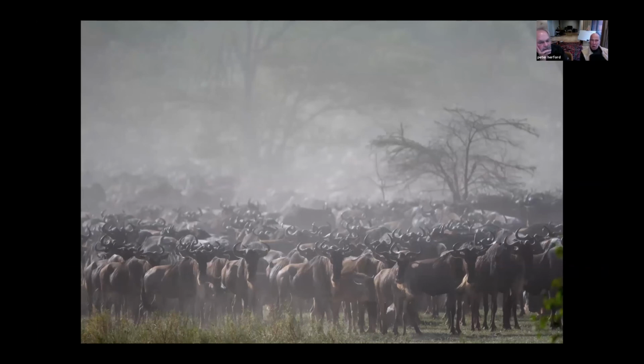And is this the dry season, wet, or in between? It's actually wet season, with all of that dust. So you can imagine what that dust is like in the dry season. Unbelievable. You can barely see them. So this was dry enough so they were able to pick it up.